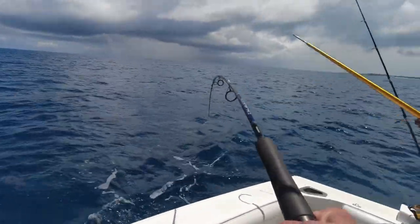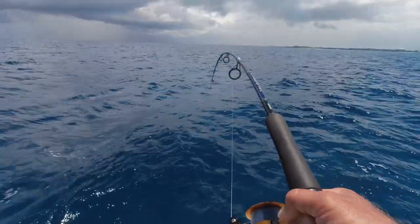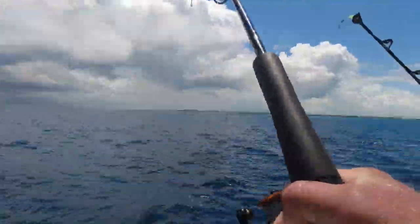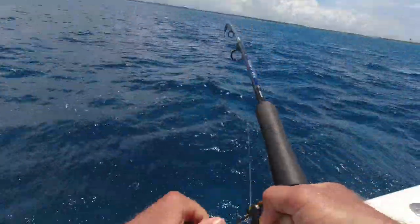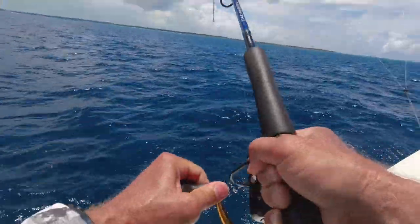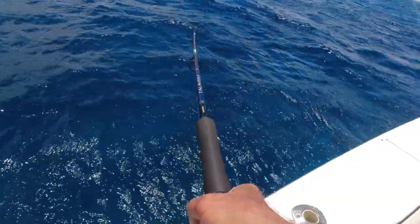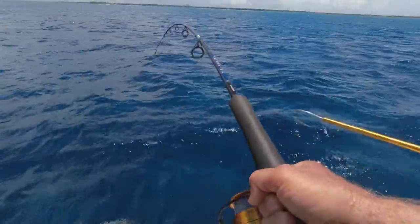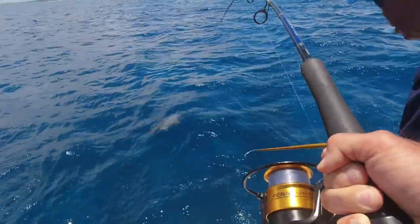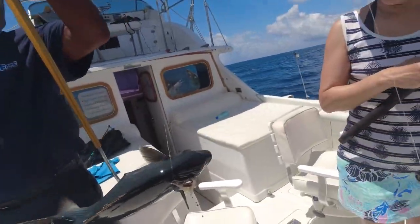This guy's going to end up being a good-sized Bermuda chub. We haven't eaten it yet. I hear they can be okay as long as they're cleaned properly and cooked properly. So we are looking forward to that, but he sure was a lot of fun to catch. And I was hoping to spend more time catching the yellowtail snapper, these guys, hopefully some good-sized grouper or whatever else was on the reefs and wrecks. But that's a good fish.